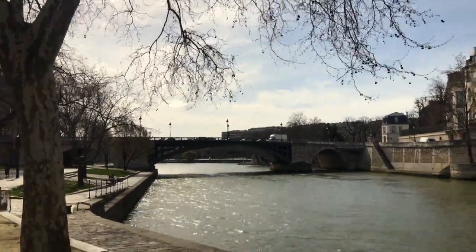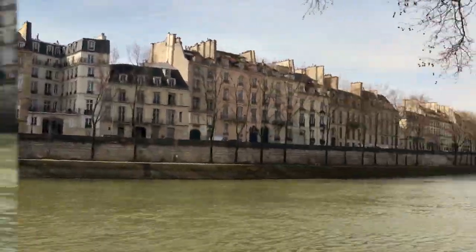Oh my gosh, I'm about to be blown away. Can you tell which way the water's flowing? The Seine flows northeast. Or is that northwest? Nope. Northeast, and it ends up at the channel, or as the French would say, the French Channel.